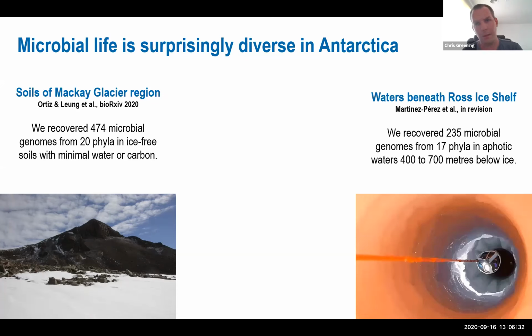Likewise, there's plenty of life even in extreme environments such as below the Ross Ice Shelf. Here, an expedition led by the University of Otago was able to get microbial samples at regions 400 and 700 meters below the ice. And again, they found that there was all sorts of life there as well. This is an environment where obviously there's a huge ice sheet that's sometimes up to 300 meters thick. And yet, although light cannot penetrate, somehow life survives there.